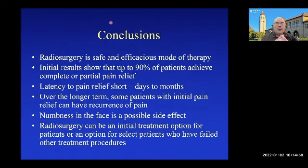So to summarize, radiosurgery is a safe and effective mode of therapy for trigeminal neuralgia. I still feel that in patients that can undergo microvascular decompression, that's the preferred treatment because of the durability of the response. But radiosurgery can be used in patients who are not candidates for surgery. The initial results for radiosurgery, as long as you select the candidates appropriately, show that up to 90% of patients can achieve complete or partial pain relief.